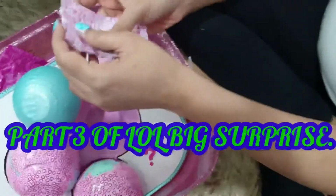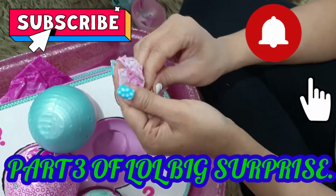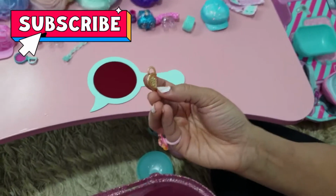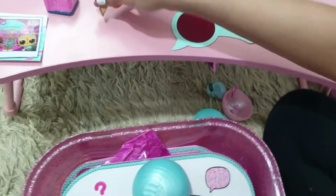Okay, and this is the other one. You have to open and see. And this is like... Oh my god, it's a half pendant actually. Half pendant. Half could be in some other surprises. Okay, I'm placing it over here.